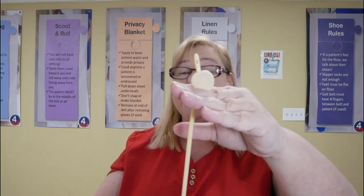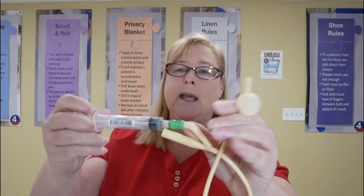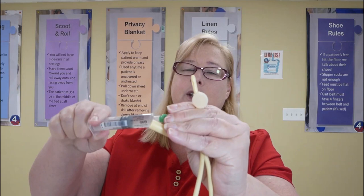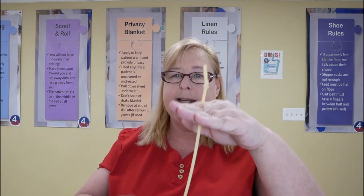When we go to take a catheter out, we're all done with it, don't need it anymore, we need to take it out. We're going to use that same port. We're going to use a syringe. The nurse is going to do this. They put the syringe on the port and they pull out the water from that balloon. And when they pull out all of that water, it becomes small again, and then we can simply pull it right out. So the balloon is not inflated when it goes in. The balloon is not inflated when it comes out. That balloon is only inflated once it's in place to keep it in place. And then we deflate it to remove the catheter.